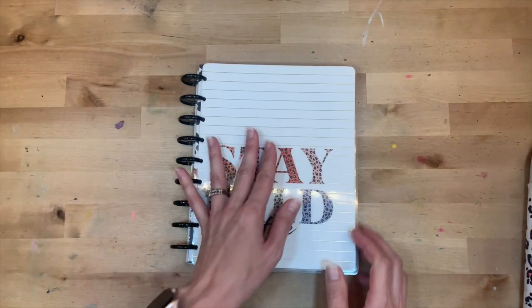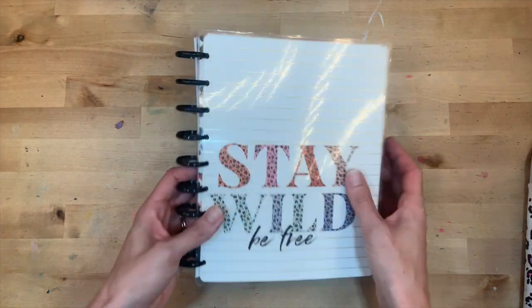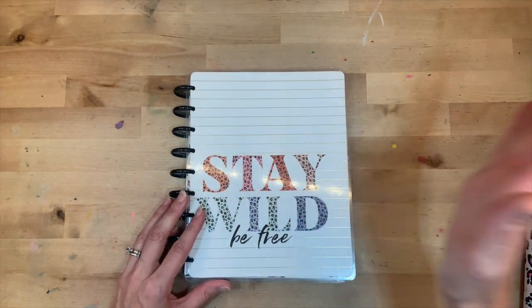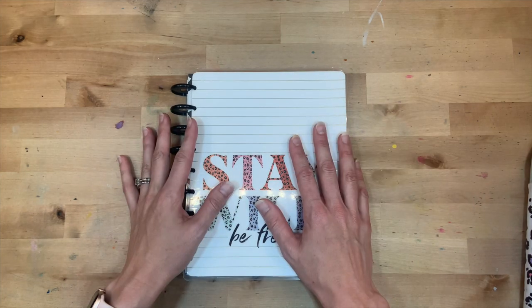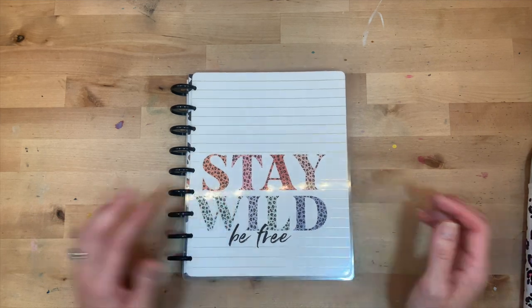And then last, this is my creative journal. This is one I'm not going to do a flip through just because it's kind of personal, but I'm doing some creative journaling just for me in this and following some different prompts that I'm finding online or through different classes I've taken. So this is a separate planner that stays on my desk so that I can work on it when I have time.